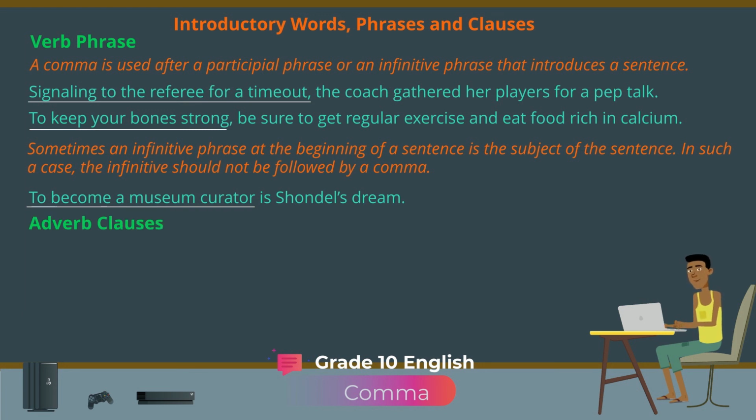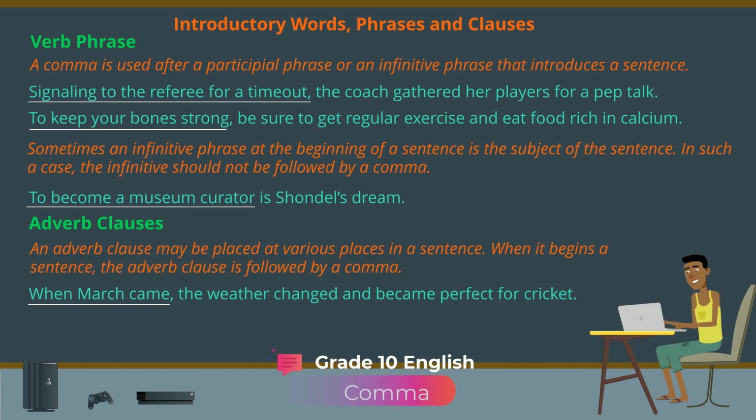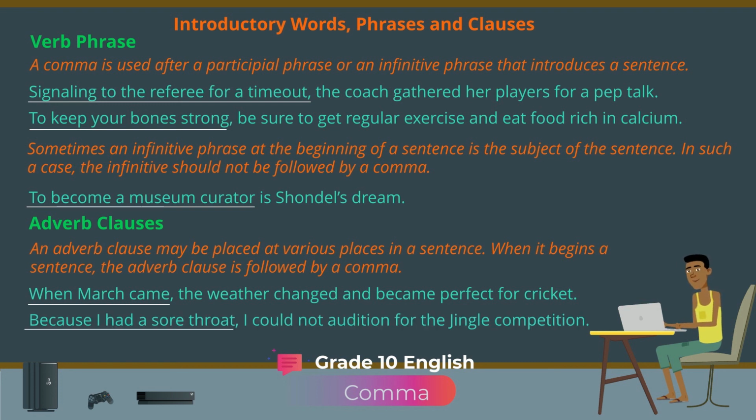Adverb clauses: An adverb clause may be placed at various places in a sentence. When it begins a sentence, the adverb clause is followed by a comma. Example: When March came, the weather changed and became perfect for cricket. Because I had a sore throat, I could not audition for the jingle competition.